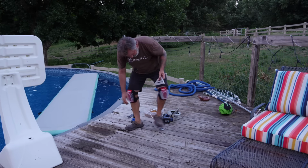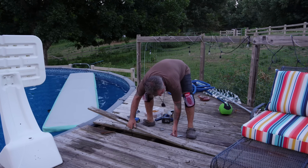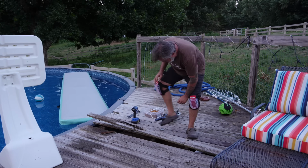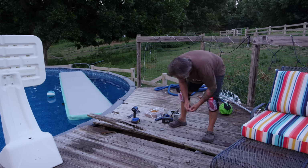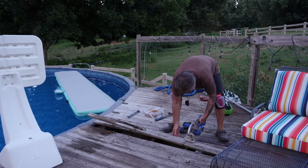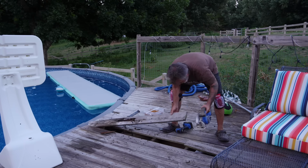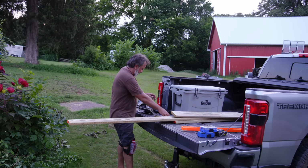I think I'm gonna go back. How far do I want to go back to? Get up under here. I think I'll go back to, there we go. I think I'll go back to right here. I should be able to cut that. Get these screws out of here. Cut it right there. Where's my saw? There's my saw. There we go. Oh yeah. 59.5.